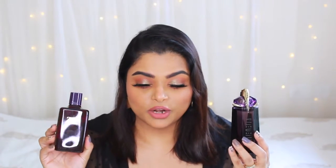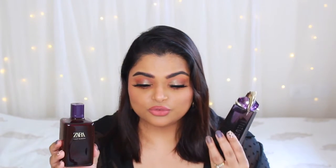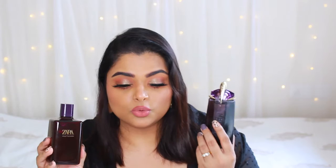Now I would like to compare this with Zara Violet Blossom. Let's start with whether Violet Blossom is similar to this. The answer is yes and no. Why I'm saying this is because this to me has a similarity to this, but this I feel is more of a fruity and sweet version of Alien. So if you're somebody who does not want to spend that much on a fragrance like this and wants something similar, you definitely go for Violet Blossom.